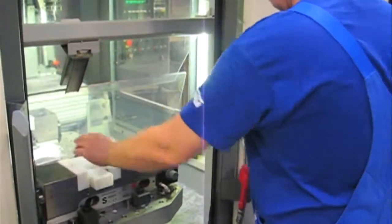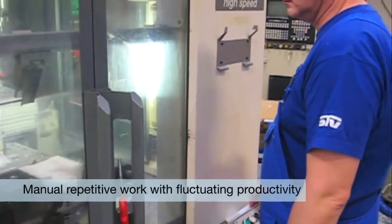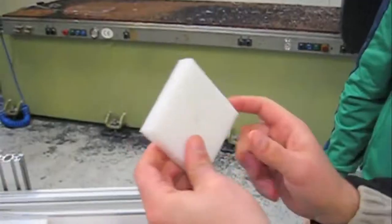OTV Plastic is a company with 31 employees that produce plastic parts. Like many other companies, OTV has a lot of repetitive manual tasks, either in the manufacturing process or in the handling of materials or finished parts.